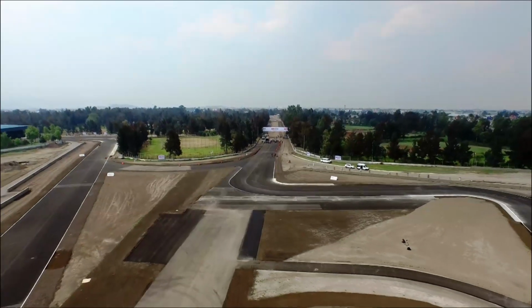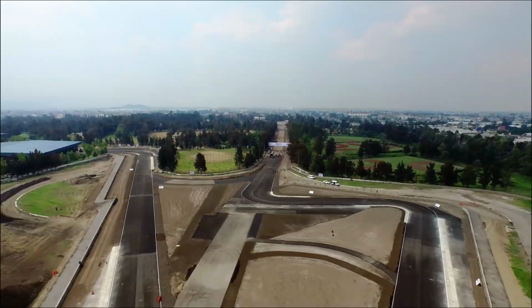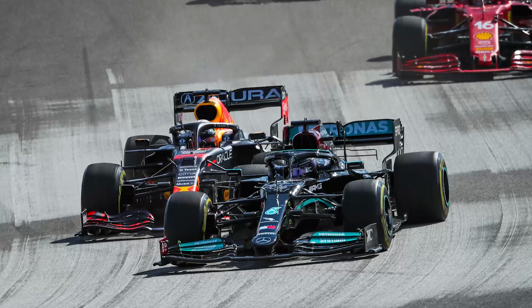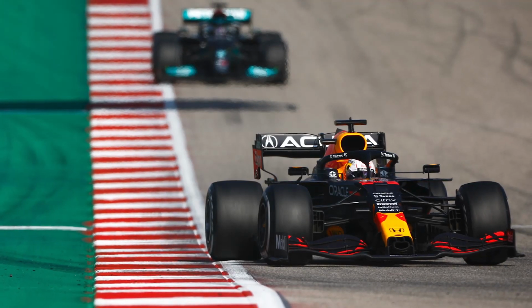So that will wrap up this edition of your A to Z guide to the 2021 Mexico City Grand Prix. It should be another thrilling chapter in the 2021 championship fight, and with only 5 races to go, it will be must-watch TV as Verstappen and Hamilton do battle once again.